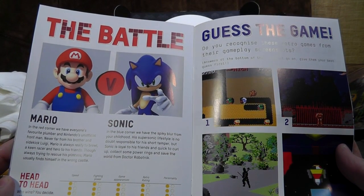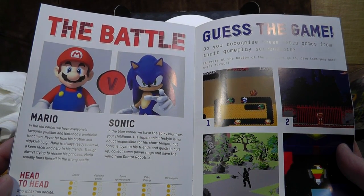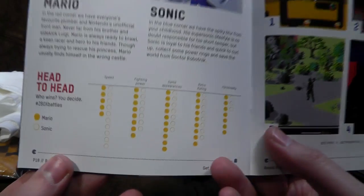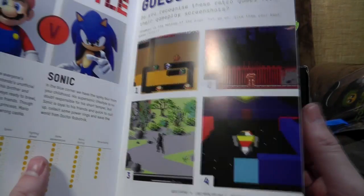The Battle, Mario versus Sonic. Who wins? You decide. But you've given us all these sort of circles to say what you think should win. That's just weird. Guess the game.